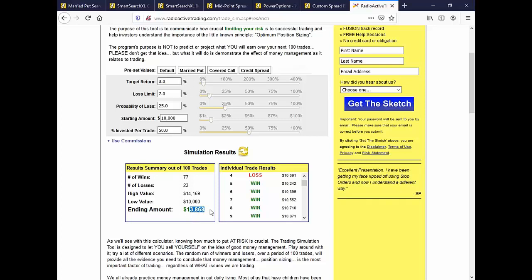So to get to 100 trades, it'd take you 2 years. And at a 77% success rate with these numbers, you see that you'd be up about 40%, averaging 20% per year. That's logical for a covered call position, in my opinion. Okay, 20%, 21% per year, 25% per year, that's close. The people who say 36% per year are exaggerating.